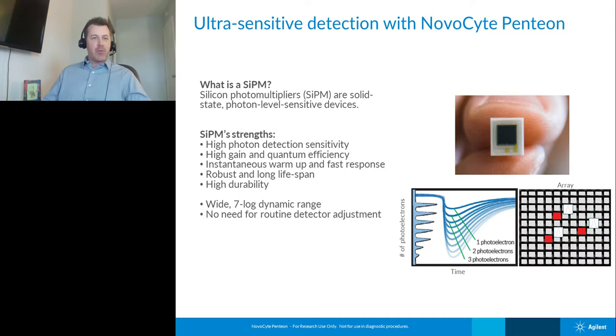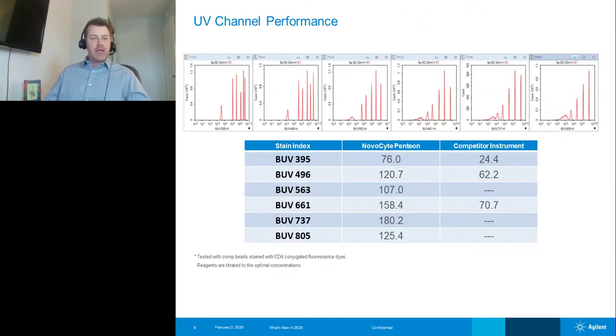We've been using it for a couple of years now, and we've seen very, very good results in terms of sensitivity using these detectors. And so when we look at the UV channels that are now with the NovoCyte Penteon, the Penteon will include a UV laser, a violet laser, blue, yellow, and red laser. The performance that we're seeing out of the UV laser with these advanced detectors is really nice. So at the top here, I just have a quick plot showing you 6 peak beads and the separation there.